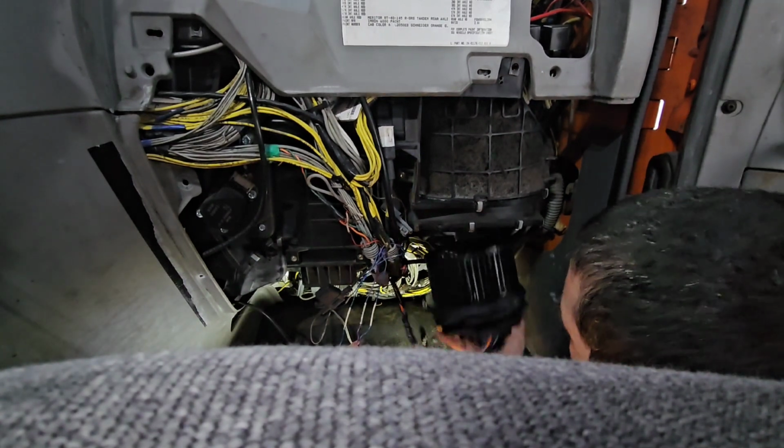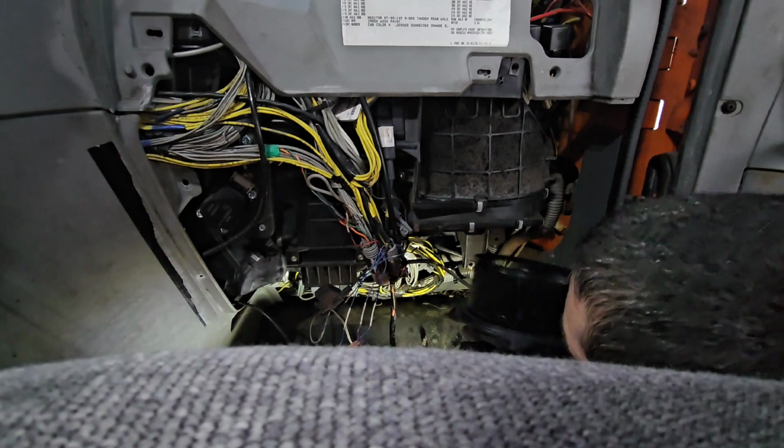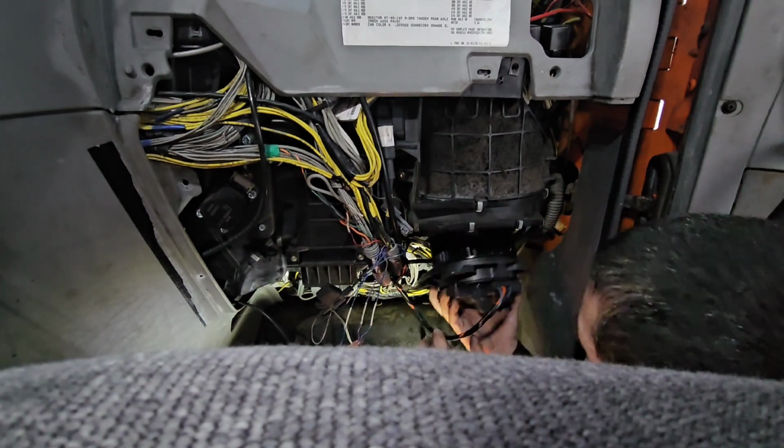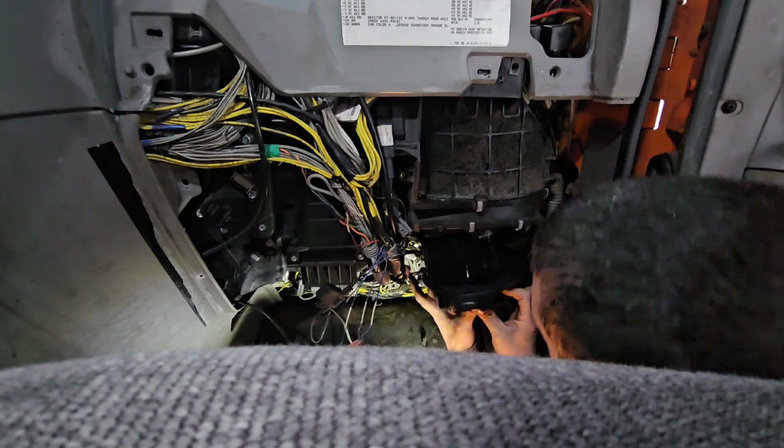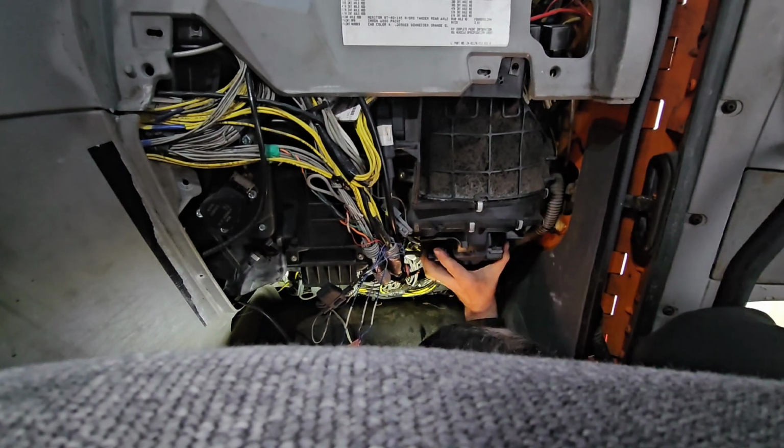So we're gonna go ahead and put this in here and no, definitely not that way. I think it went into this bit right here. Yep.